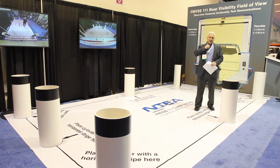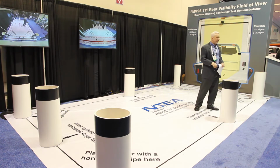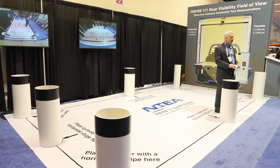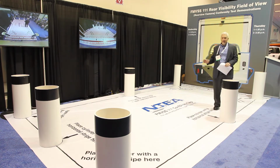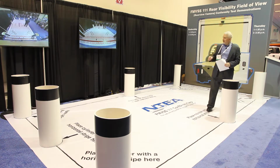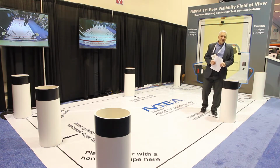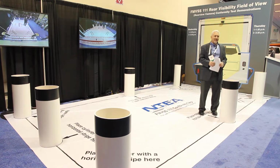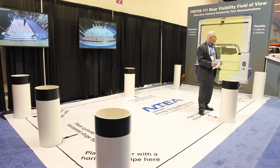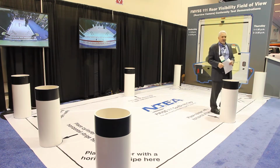And if you're not familiar with that acronym, FMVSS stands for Federal Motor Vehicle Safety Standards. So there's a number of those that apply to different vehicles. 111 is the traditional standard for mirrors. So these rear vision system requirements that you've probably been hearing a bit about have a natural home there in 111. And so we're going to go through what we call the field of view demonstration here today.